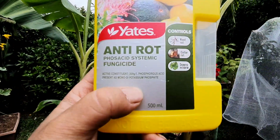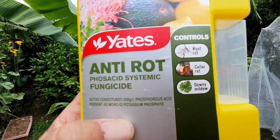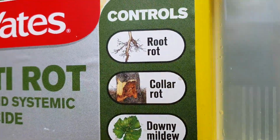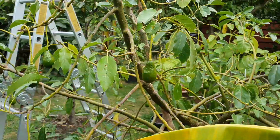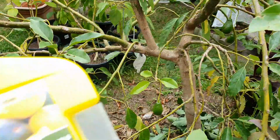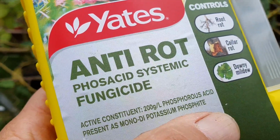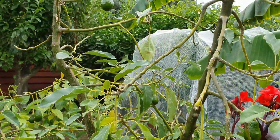I ended up using this product here on the Pinkerton Avocado and the lamb has to help with root rot. Where is it? Root rot, there it is. And yeah, I applied it this morning on a cool day rather than a hot day, on every leaf, front and back. I did the whole tree actually, stems, branches, just drowned it in a solution of this here, phos acid systemic fungicide by Yates. So we'll see how we go. It says to apply it every 3 weeks. Should have started that a month ago, but the tree's not doing too bad.